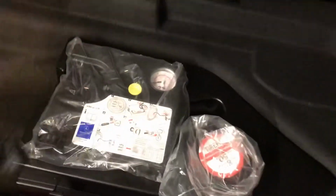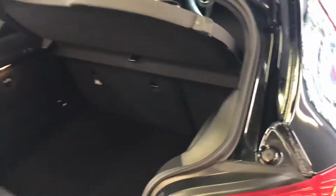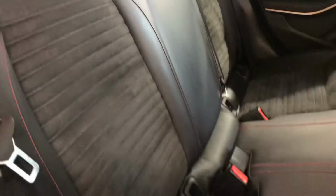And then let's look underneath here. There is the pump. Once again, as you see, everything as it should be. Let's have a look at the back seats once more. So it is pet free and smoke free, so there is no odours inside the vehicle. Once again, the ISOFIX.